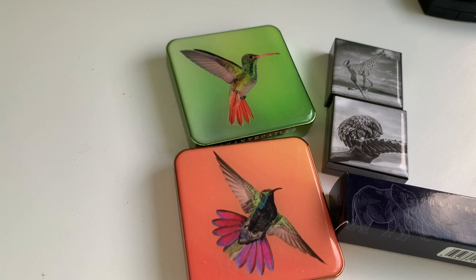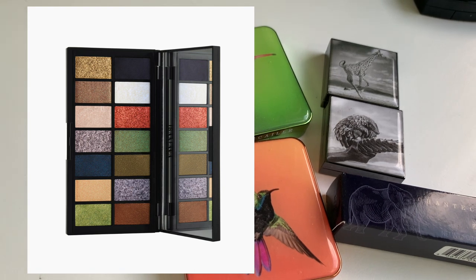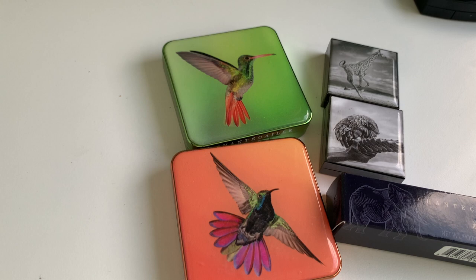Just to make an example, I recently purchased and haven't received yet the Isamaya palette. And that palette, I think it has some innovation. It deserved to be supported. I'm curious to see the formula and the color combo in real life.